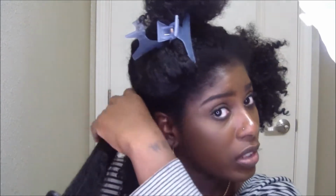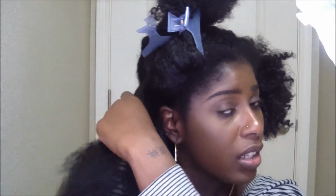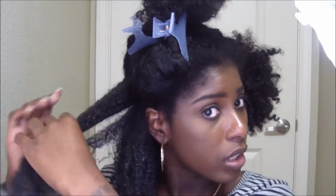Oh my God. Let me detangle this. I have to detangle my hair. It's not gonna work without detangulation, okay? If that's a word. Let's try this again. She said get the roots real good. Okay.